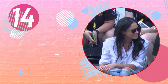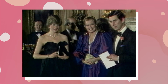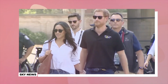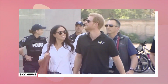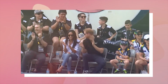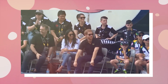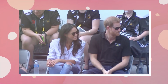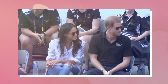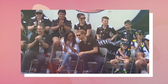Number 14. Meghan's ripped jeans. Diana isn't the only royal who can make a statement with her clothes. Back in 2017, Prince Harry and Meghan Markle made their very first public appearance together at the Invictus Games in Toronto. Meghan paired her white Misha Nonoo boyfriend-style shirt with a pair of ripped mother denim skinny jeans. Fans were obsessed with Meghan's effortless French tuck and her daring exposed knees. Her first public appearance with a royal, and Meghan was already pushing boundaries.